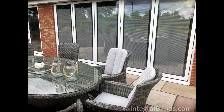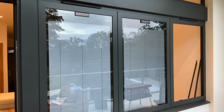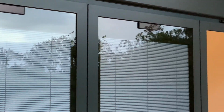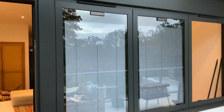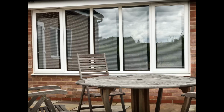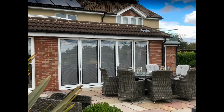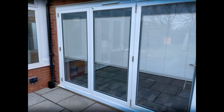This project just outside, I forget where that was, but that was Tewkesbury. That showed again how discreet the dress perimeter makes things look. Here's the Tewkesbury project again. Notice there's no hedge rails visible because of the cloaking effect of the black behind the glass.